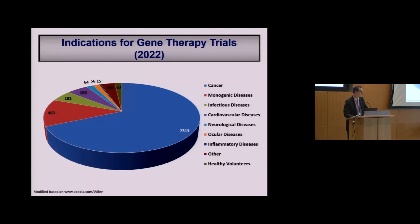Gene therapy has been around for the last 20, 30 years, and there are more than 3,500 gene therapy trials that have been conducted or that are actively ongoing. The vast majority of them actually deal with cancer. Nearly 2/3 of them deal with cancer. But about 5% are also gene therapy trials in cardiovascular diseases.